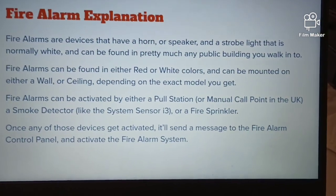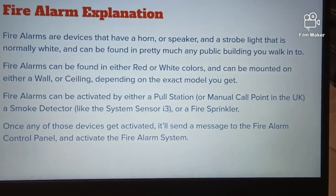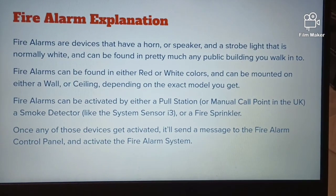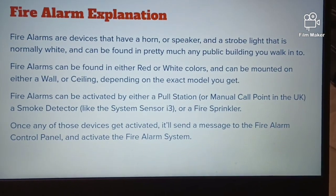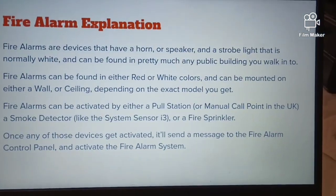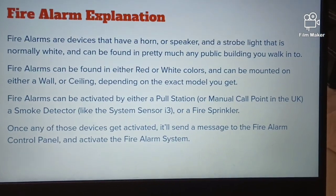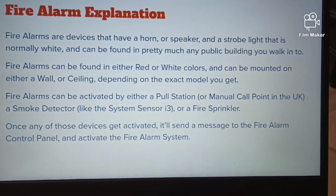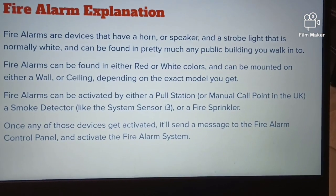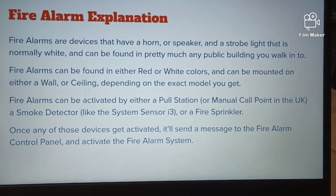Fire alarm explanation. Fire alarms are devices that have a horn or speaker and a strobe light that is normally white and can be found in pretty much any public building you walk into. Fire alarms can be found in either red or white colors and can be mounted on either a wall or ceiling depending on the exact model you get.